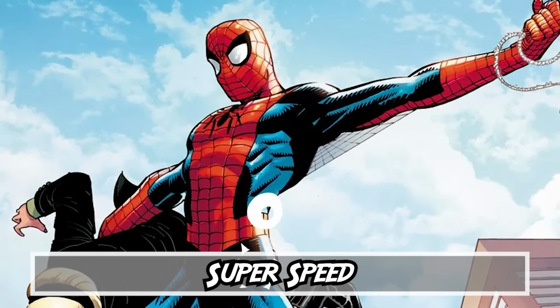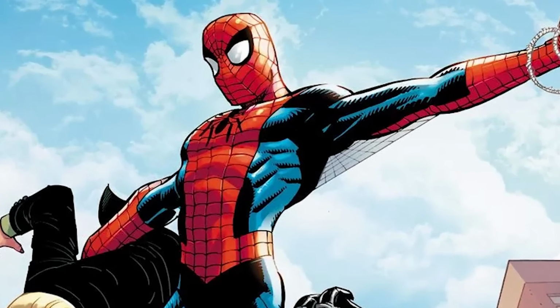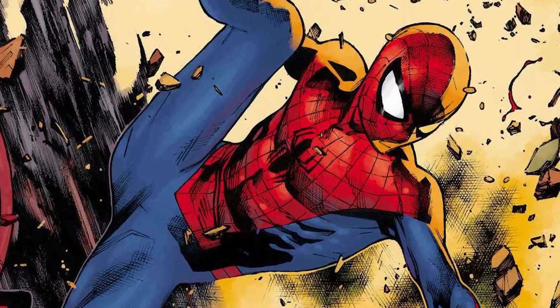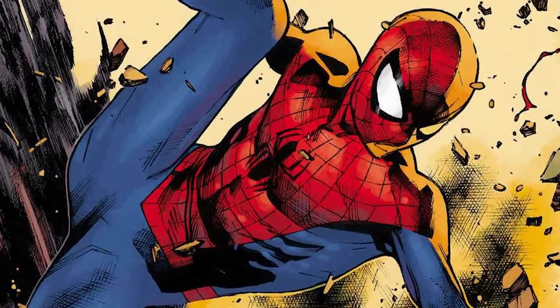And at number 5, super speed. Spider-Man's agility and acrobatics are often associated with his spider sense and spider qualities, but there's another superpower that often goes unnoticed: incredible speed. While swinging between buildings, Spider-Man can cover 2 miles in a mere 5 seconds. And it's not just his web slinging that propels him. His speed allows him to also avoid attacks and dodge bullets. If you can dodge bullets, you're freaking fast.